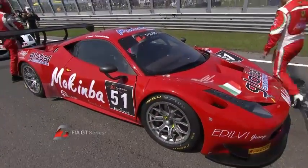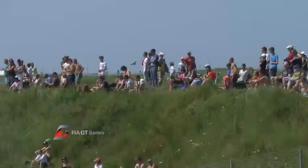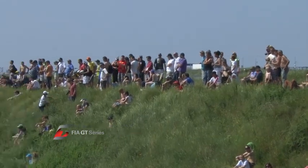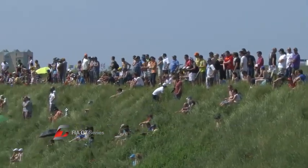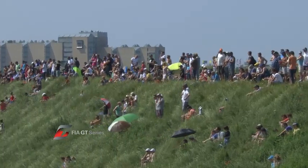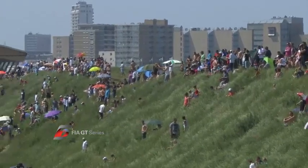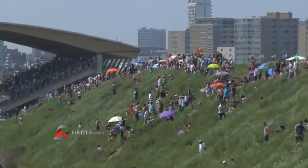Big losers at the start of that really were Ricardo Zonta. Well, no, he didn't lose too many places either. He's still 16th, despite that run onto the grass. He started quite low down in the order as well, so not too much of a disaster for Zonta, but I think he would have been hoping to climb up the field a little bit more than he was able to.